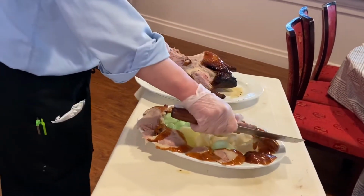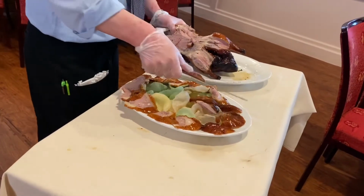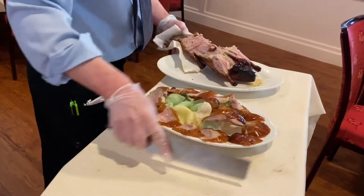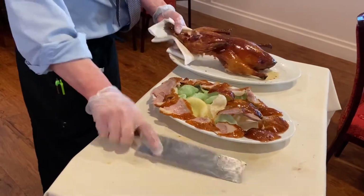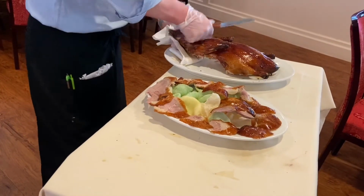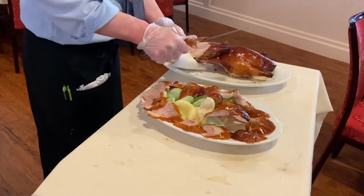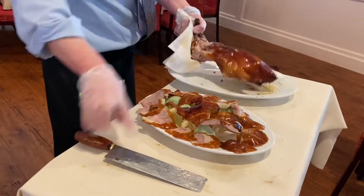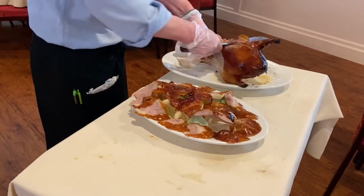It's gorgeous. This is the entire duck. And when I was little, my mother would take us to have Peking duck. And look, he just flipped the duck and blotted the extra grease. It is so good. So when we were little growing up, my mother would take us to the Peking duck restaurant, and see the bone left over.